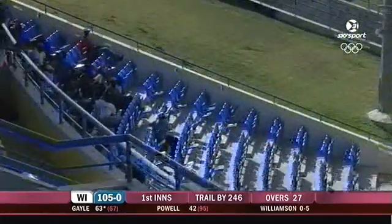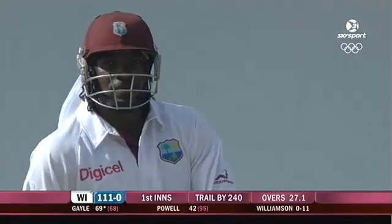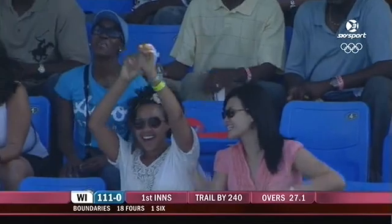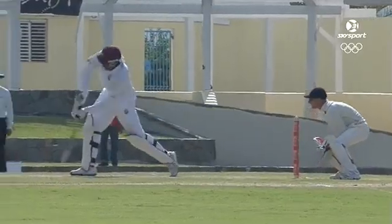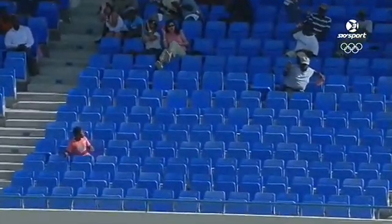Goes way over long on, and that'll be 6. Plenty on that, no chance for the man at long on. No chance whatsoever. And there was hardly any back lift from Chris Gayle. He's just a strong man. He just went for it, hit it all the way over long off for 6 without any effort at all. He is such a strong man, Chris Gayle.